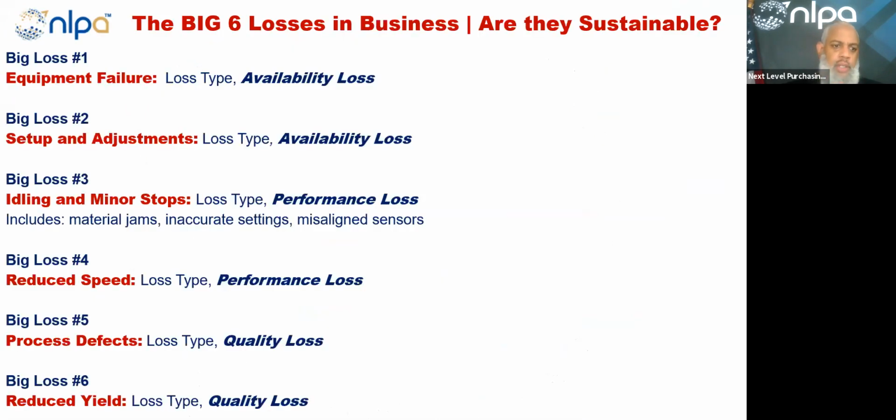And some other considerations: if you look at the 6 big losses in business, are they sustainable? No. This is going to be one of the things that we're going to cover in the next section. There are 6 major losses in business that, if we quantify and understand them, have a huge impact on our supply chains. Look at number 6, reduced yield. We buy X amount of raw materials, and our manufacturing or conversion processes are not efficient, so we have a high scrap rate. That's going to affect our economic and fiscal sustainability. It is going to trigger, in many cases, unnecessary replenishment of raw material inputs, which has ecological impact. So you see how all of this is connected?